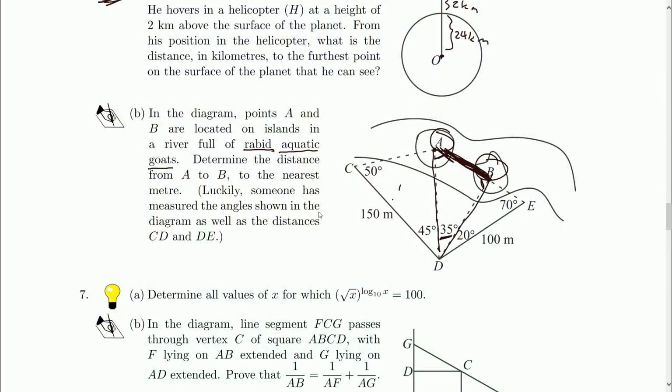But I think, just because we have the angle opposite, a cosine law would work. And so I need AD and BD. So I'm sort of working backwards. I will be able to answer AB when I know AD and BD. Okay, new question. How do I get AD and BD? These are two separate, smaller questions.